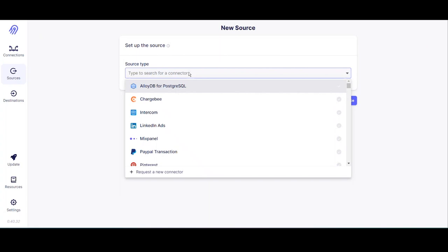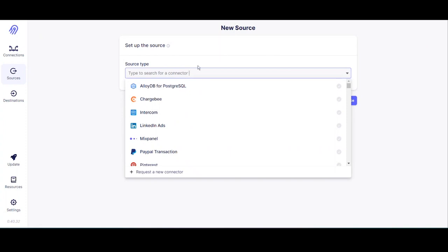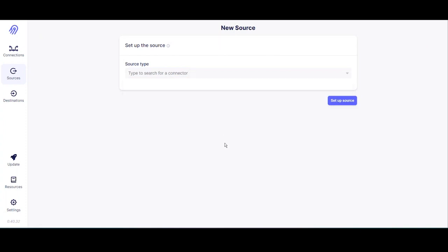If I want to get my data from any MySQL database, I could do that. You name it: whatever database your data currently exists in, you can connect to that particular source and get your data into the platform.